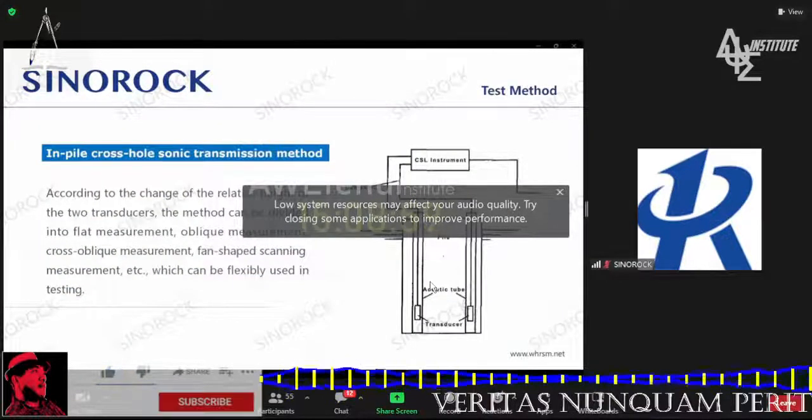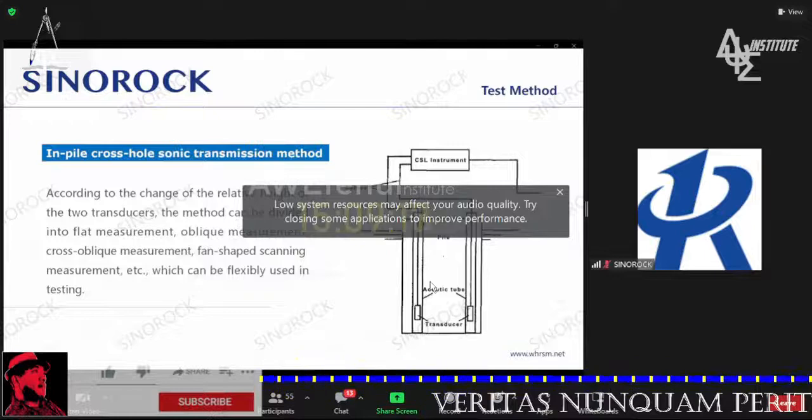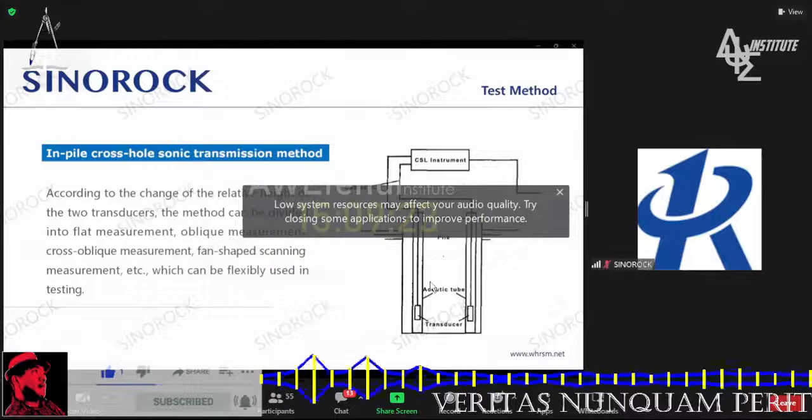When this method of testing the integrity of the pile foundation by the acoustic wave transmission method is actually put into use, it is the cross-hole sonic logging test in the pile. Transmission means that no matter how many acoustic tubes there are, there is one probe inside each acoustic tube. Ultrasonic waves are emitted by one probe, travel through the concrete to another probe to receive it. This method is called the transmission method.